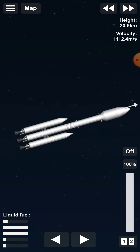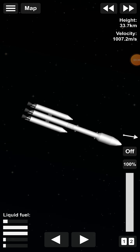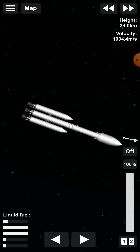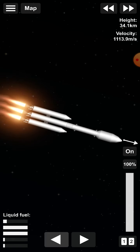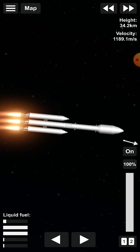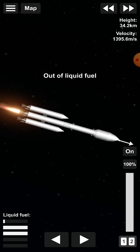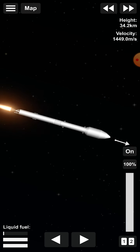Engine cut off. In every space mission, we must reach orbit. In this case, our orbital velocity for Earth is 1600 meters per second. We are now doing our orbit burn. We are now at a velocity close to orbital velocity. The side boosters are spent, so we will detach them.